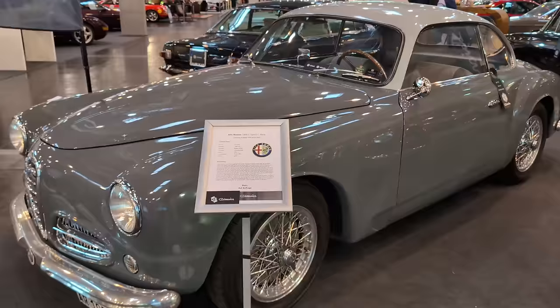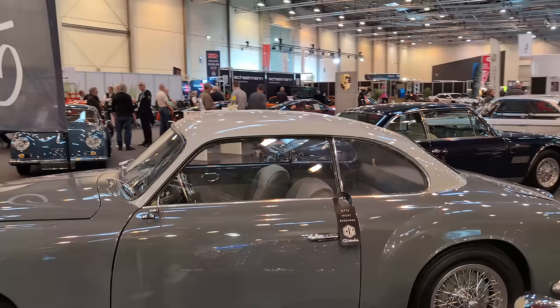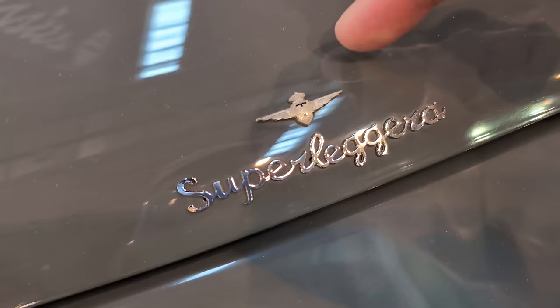Got a 1952 Alfa Romeo 1900C. These 1900Cs are pretty unique because they were made for custom coachwork. It was one of the last Alfa Romeos really to feature and be designed for custom coachwork. This is a Touring Superleggera design. See the badge here? There's a tiny little Touring badge here above the Superleggera. I think that's kind of cute.